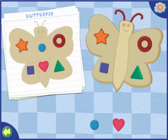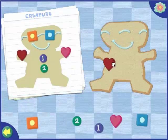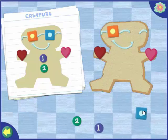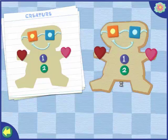I love decorating cookies. Do you? Alice the Great put out some cookie cards. We need to make our cookies look just like the ones on the cookie cards. Let's make this cookie look just like this cookie. First, pick up a piece of candy. Then put it in the right place on the cookie. It's a cookie match! Let's make another cookie match! Cookies look the same. It's a match.